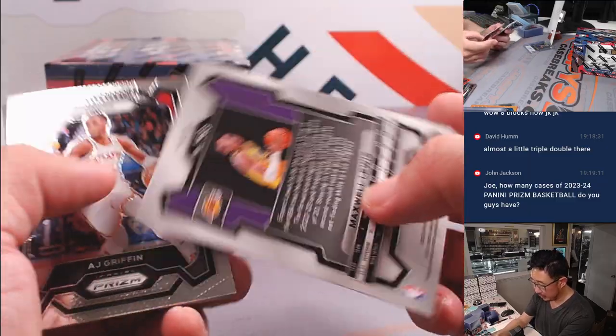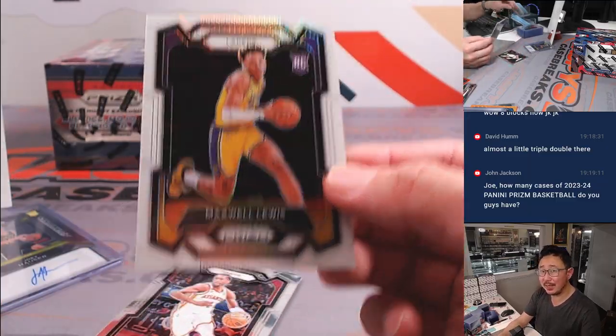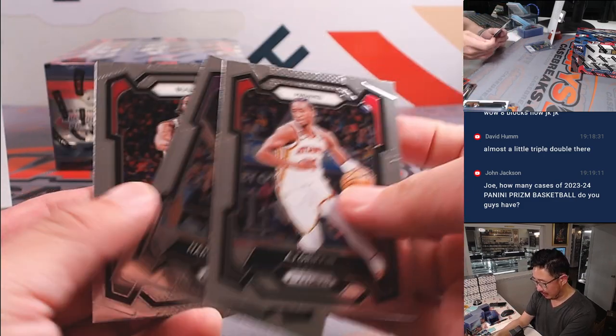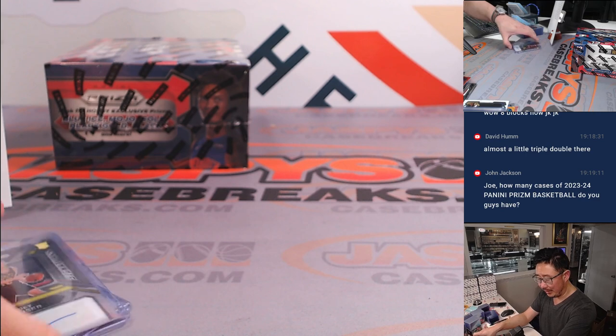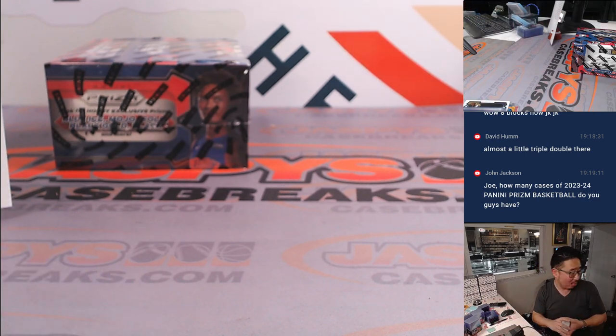And Maxwell Lewis, 175 out of 175. Haven't seen a lot of these Lakers rookies make too much of an impact this season. A lot of people thinking that maybe the Lakers should have gone with like Jaime Jaquez or even Cam Whitmore or something like that.